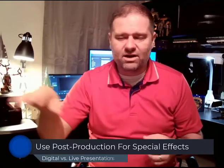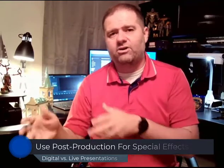Also on post-production, rely on your post-production software for any kind of special effects, any pointing out, any zooming, anything like that. Don't try to do all that stuff live. Don't try to say, oh, let me zoom in on this page. No, use the post-production software to zoom in. Don't try to draw things on the screen live while you're doing your thing. Use the call-out features in the post-production software to do your circles and your highlights and your arrows and all that kind of stuff. Again, you're already talking.